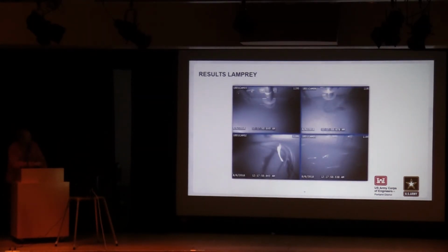So as far as lamprey passage goes, at Washington Shore last year this is kind of what we were looking at. We only had a downstream angle on the fish, so it made enumerating a lot more difficult and time-consuming. This year, we added the upstream cameras. It was a lot easier to see what was going on.